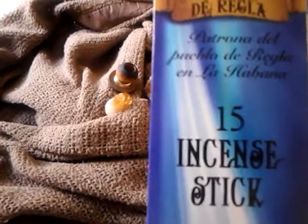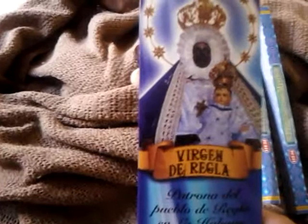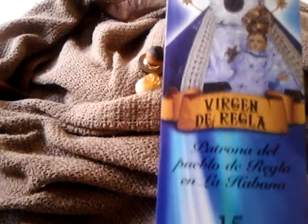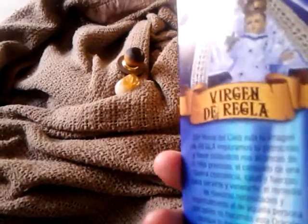This is called Tu Fe, which means your faith in Spanish. These are incense sticks, and they are for La Virgen de Regla, which is the syncretized Catholic saint associated with Yemaya. And it smells absolutely wonderful. It's divine smelling, and I actually can't wait to use it. I'm going to use it tomorrow.